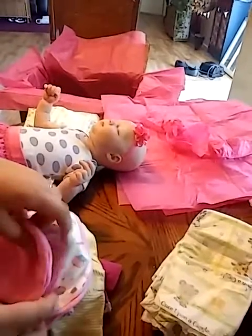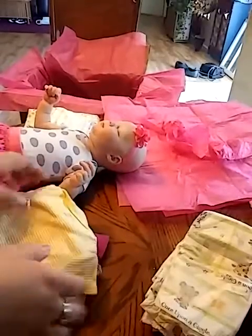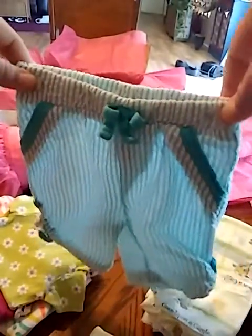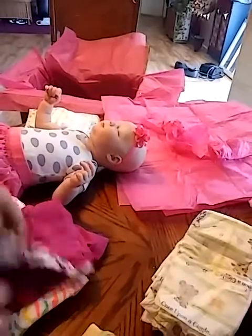Okay, sorry. I'm sending her home with this hat, a bib. It's got little cupcakes on it. A little yellow onesie. I'm sending her home with all springtime color things. A onesie that says I love you. These pants, which I thought were adorable, which they kind of are. They've got little buttons at the bottom of them. This green flowered onesie. It's got little purple in the middle of the flowers.